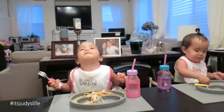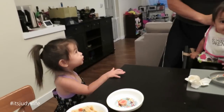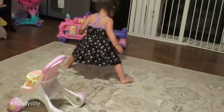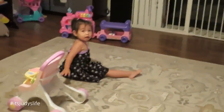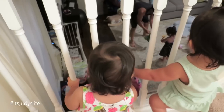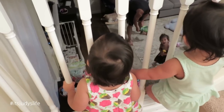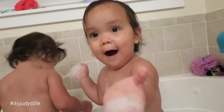Oh my goodness. Watch me do the split. Yeah. Okay. Whoa! You are like, oh, that's a 10. You win a gold medal. Okay, girls, come on. This is the most adorable thing ever.